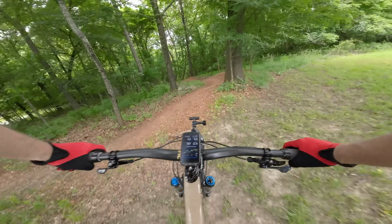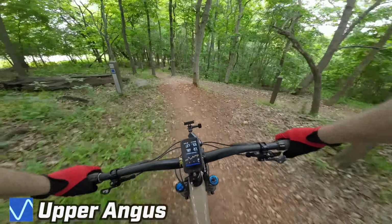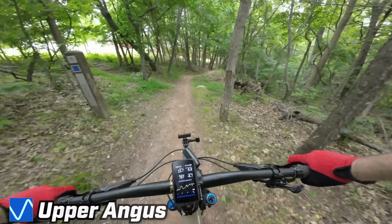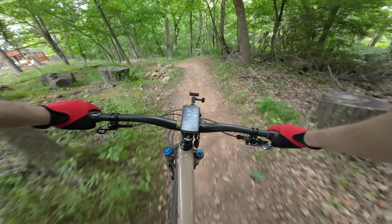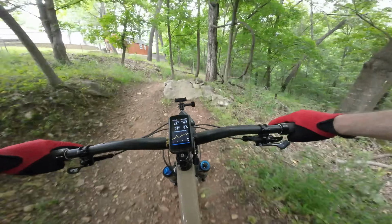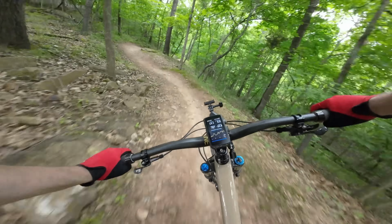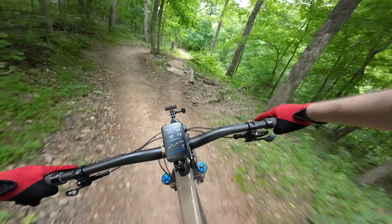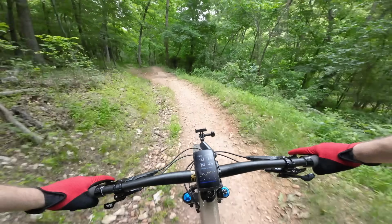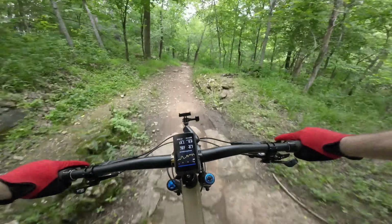My last favorite trail. It's called Upper Angus Chute. Oh, I guess it's called Ozone. Sorry, my bad. This trail is one of those original trails built. Nice and technical, and no one even rides this thing, man. But they just redid it. It's so good. All downhill from the top of the street there.